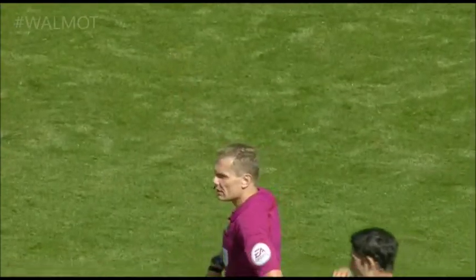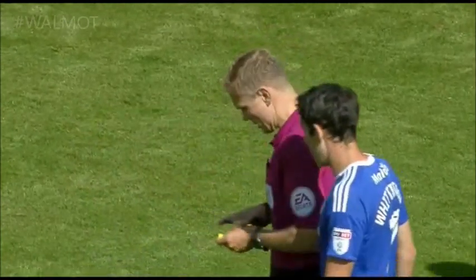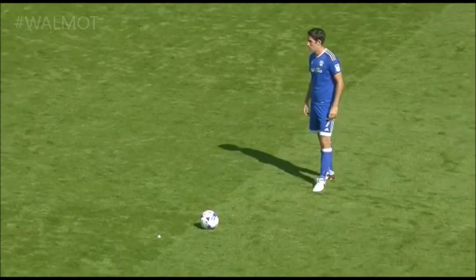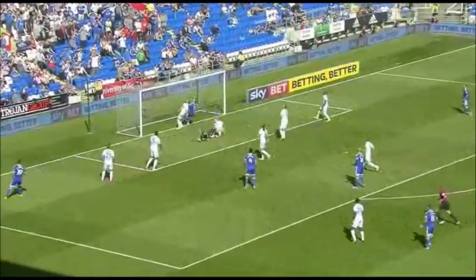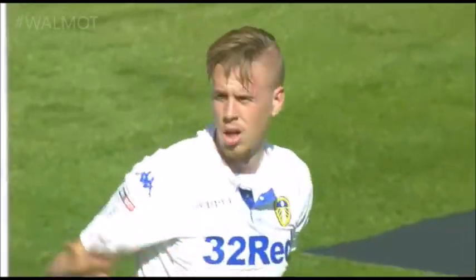Yellow card shown too by Graham Scott, who was pretty busy in the opening half of the match. Plenty of set pieces from Cardiff City. Plenty of pushing and shoving inside the area as well. Whittingham stands the ball up to the back post, and Ricky Lambert just nudged the ball back into a dangerous area.